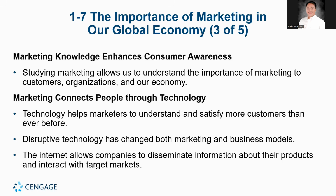For example, online banking changed the way people manage their finances, while online shopping platforms changed how customers purchase products. One of the biggest technologies that transform marketing is the internet because it allows businesses to communicate directly to their target customers. The internet allows companies to disseminate information about their products and interact with target markets. It provides businesses with a faster and more affordable way to improve products, share information, and communicate with customers. It allows companies to reach customers beyond their physical locations.